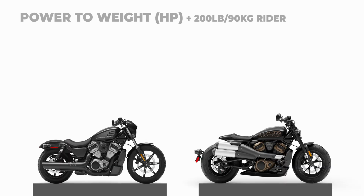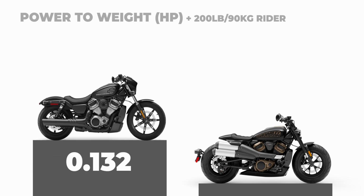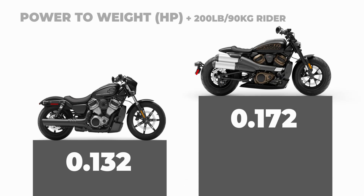Now let's look at the power-to-weight ratio figures of the two bikes, including the weight of a 200 pound or 90 kilogram rider. The Nightster calculates to 0.132 and the Sportster S calculates to 0.172. Okay, these figures let me know that if you put these two bikes side by side on a drag strip, the Sportster S is going to confidently take the win. If you're looking for more top-end acceleration from these two, the Sportster S might be the bike for you.